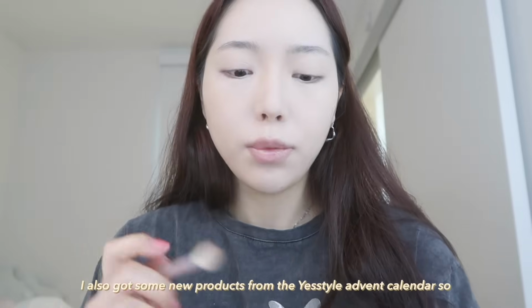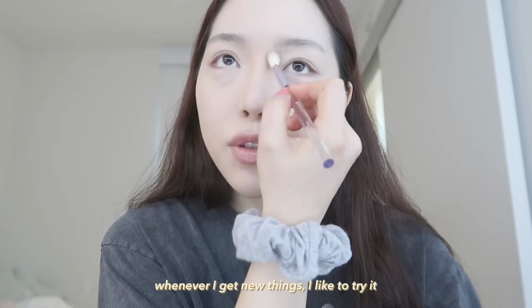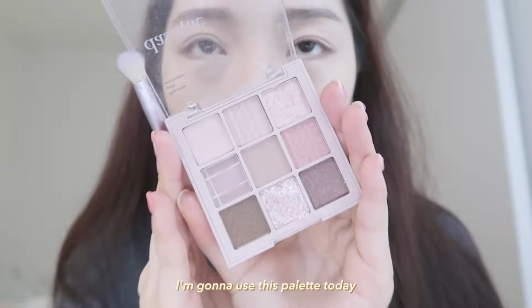I also got new products from the YESSTYLE advent calendar, so I'm gonna be using them whenever I get new things. I like to try it. I'm using the McQueen New York Fake Up 3 color shading. I'm gonna use this palette today.